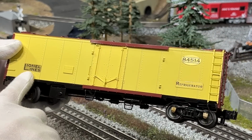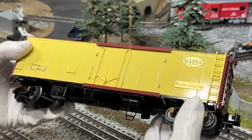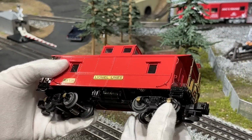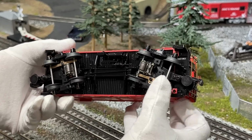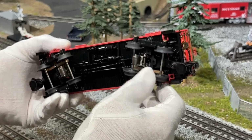And I love these brass badges. These are straight out of the pre-war period, and they're so cool. And here's your caboose again, and you can see why I'm wearing the gloves. I already have fingerprints on here. Die-cast metal trucks and couplers, pickup rollers for interior illumination. Got a switch down here to turn the interior light on and off.